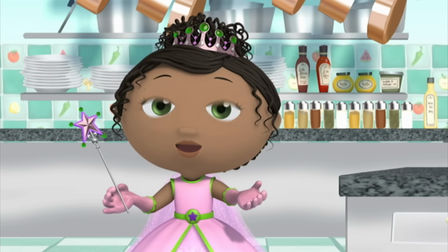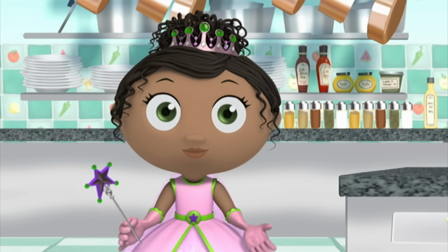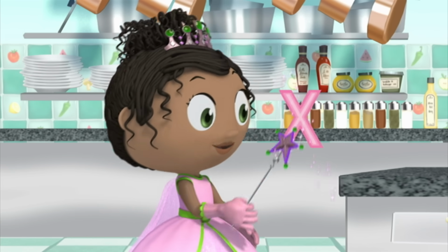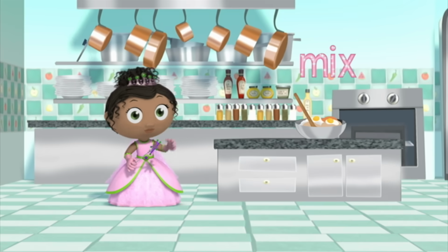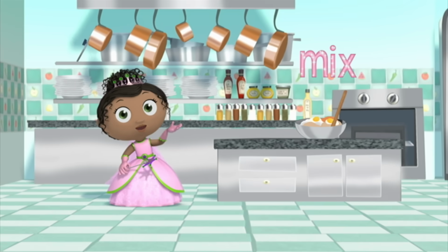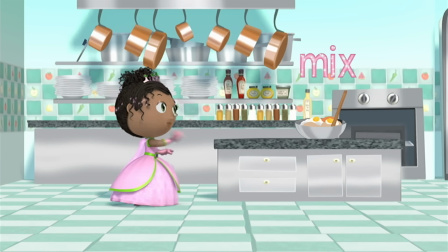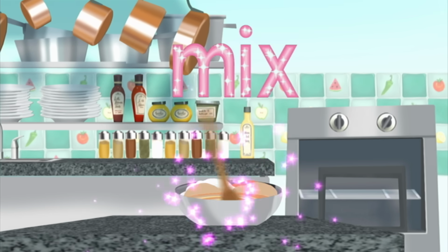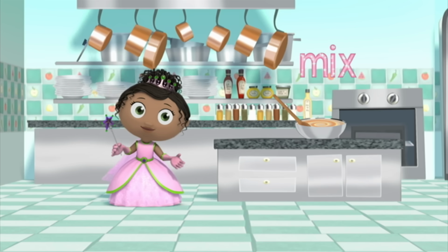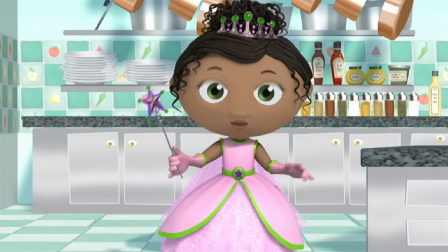What letter makes the sound X? X! X. Write a lowercase x. Crisscross. X. M-I-X, mix! Presto! Spectacular spelling! We spelled the word mix and mixed the ingredients together. Let's take a bow.